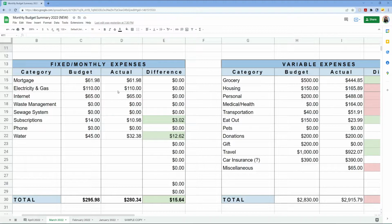Waste management and sewage system is $0 because we pay every quarter, and March is the end of the first quarter, so that's why you don't have to pay for it. Subscriptions, it's $10.98. That is just the extra storage for my Apple, and also a TV subscription.